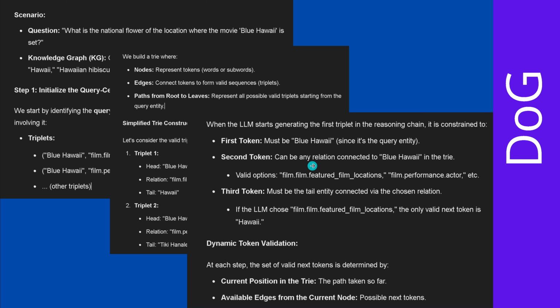The second token can be any relation connected to our starting node, Blue Hawaii, in the trie. Valid options, for example, might be where we have a link going out of Blue Hawaii: film locations or performance actor, like we just had in these examples. And the third token must be the tail entity connected via the chosen relations. So for the LLM, if we choose the edge feature film location, then the only valid next token is given by the knowledge graph topology, and this is the node Hawaii. So you see, this decoding on graph is a rather simple methodology. Dynamic token validation, yes, and everything.